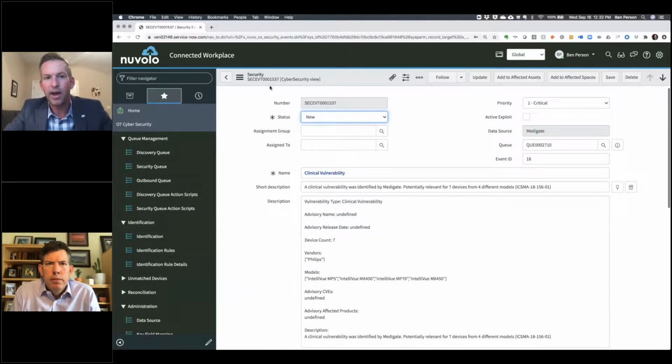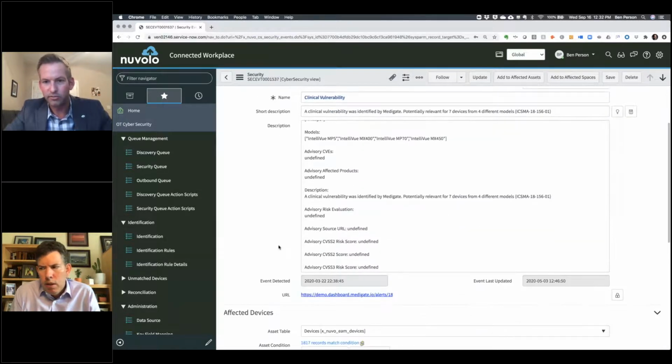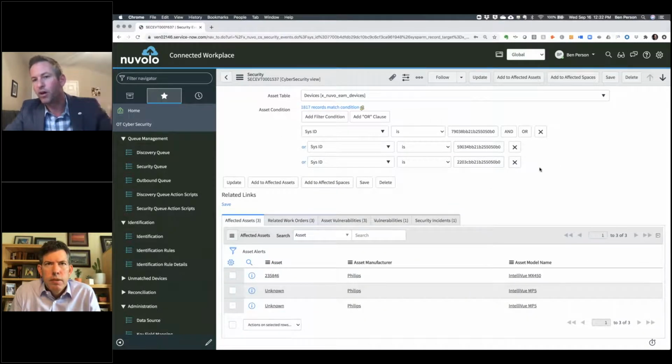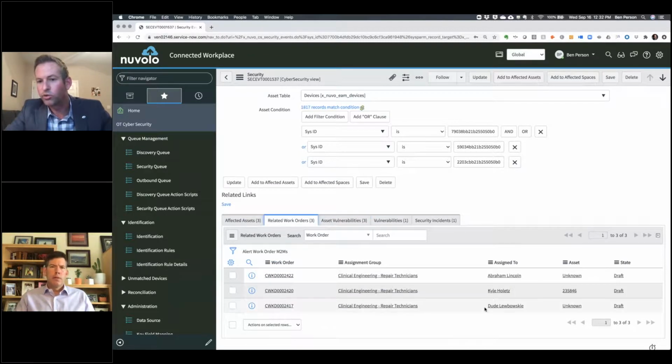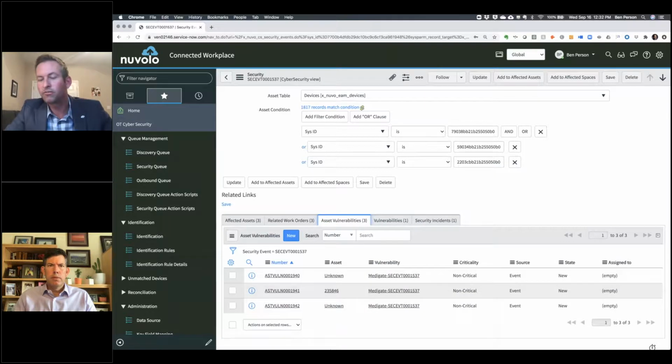What's great about this is here's an active exploit that's going on. So there's 7 devices, 4 different models that are affected. We can go through the details of this specifically, but you can read through that. But now we auto matched. You saw that we have that auto matching rule functionality. I auto matched this. There's 3 affected devices that I auto matched against this. And I auto kicked off 3 work orders to my 3 clinical engineers that need to actually go take a look at this. We also kicked the ticket over to IT to make sure they're aware of this. So now security and IT can see this ticket. We can see the vulnerability and all affected assets.